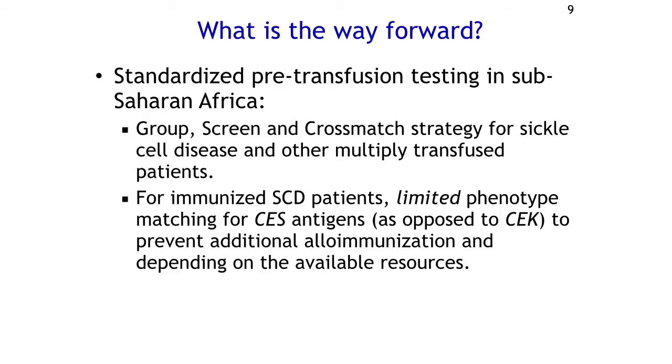What's the way forward for sub-Saharan Africa? We need to improve our practice, our clinical translation practice, our laboratory practice. In that way, we advocate for a policy of standard pre-transfusion testing in sub-Saharan Africa. And that can be something which is not very complicated, just introducing screening, just introducing the use of Coombs test, the use of the indirect antiglobulin test.